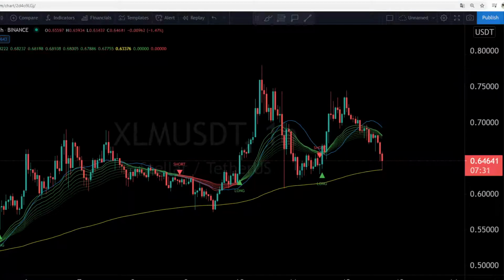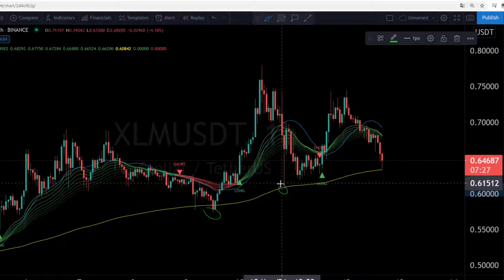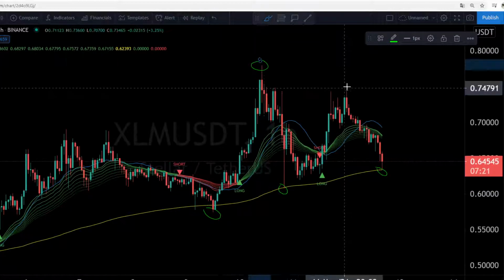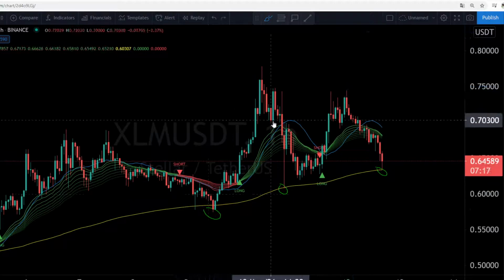The next picture is we are building higher lows. You can see it. This was a low, this was a higher low, and for the moment this is also a higher low. The other stuff is we are building lower highs, and that's the next thing we need to watch. So in my opinion, I can show you something, guys.